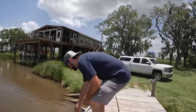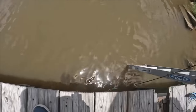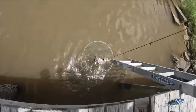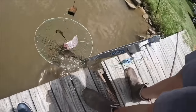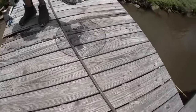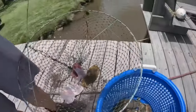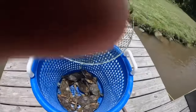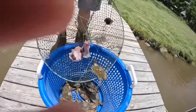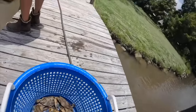All right, let's see. Check one of our nets. Hey, Mommy and Mommy, we catched one! Bring the basket over here. All right, we got one. Here you go, y'all. Yeah, hold on. Let's get him out of the net. There it goes. All right, let's get this net back down.